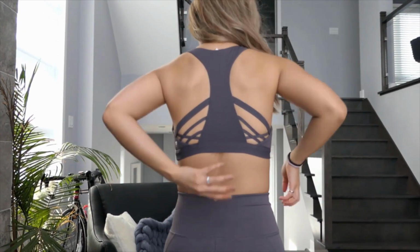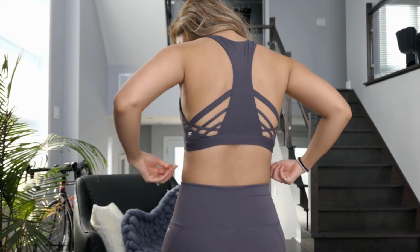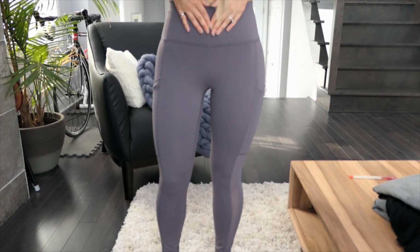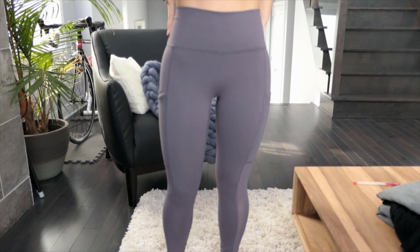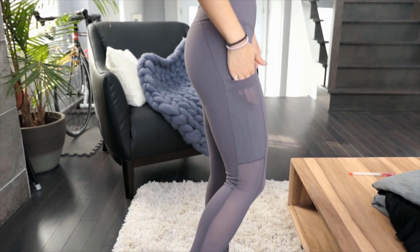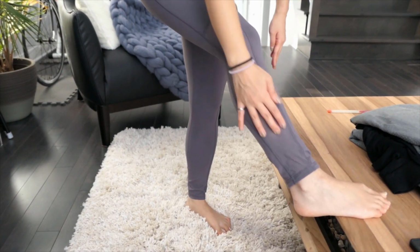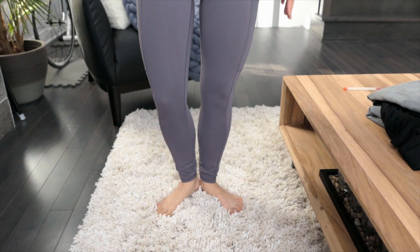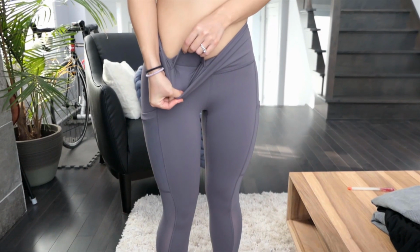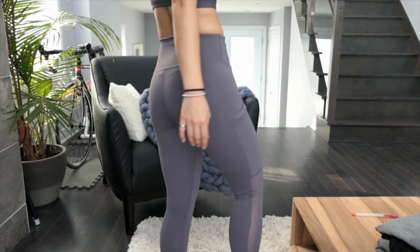This one has a super cute design in the back. I really, really like this one. So this is great. Next is the legging. Also again, high waist, very cute. This one has two side pockets instead of one. And if you go down, you see mesh all the way down, which gives a nice breathing, which is what I really like. And also inside pockets. Overall, this is pretty cute. I really like this outfit.